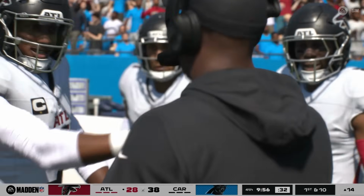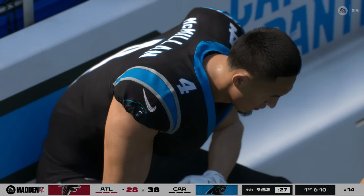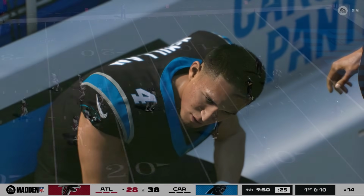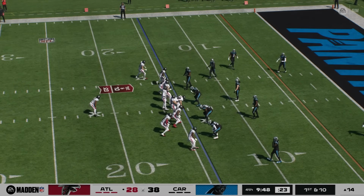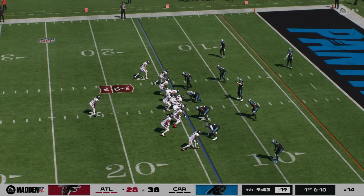It certainly appears that he's been able to get a read on how they've wanted to contain him in this game. He's seen some places where he can beat them in big spots, and right there, he slides in with ease for the first down. Here's a 1st and 10 at the 14-yard line.